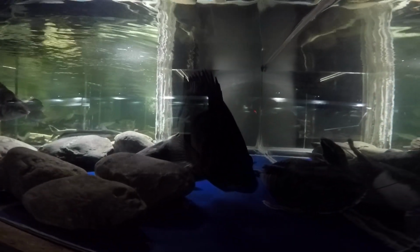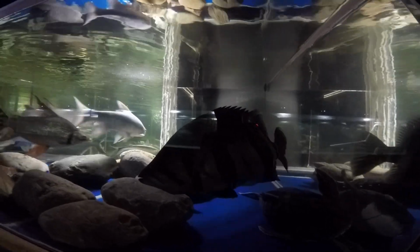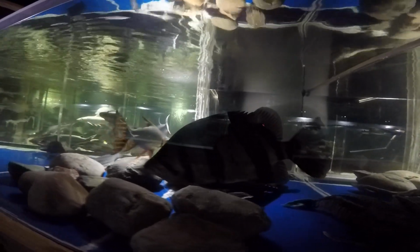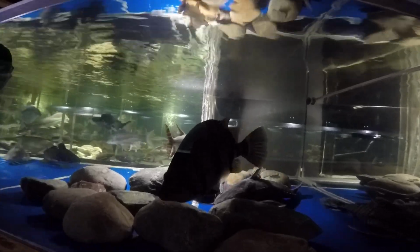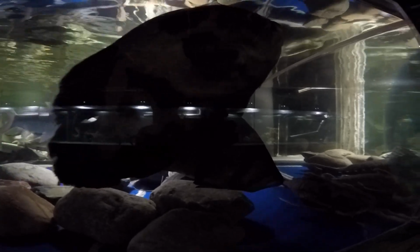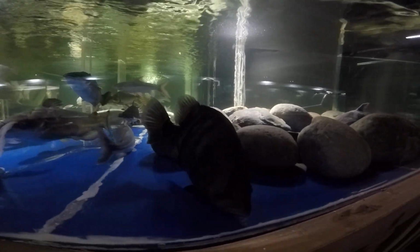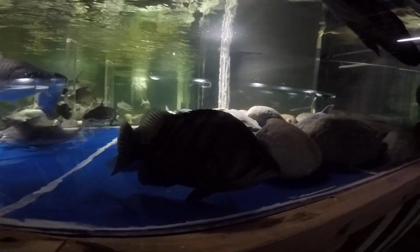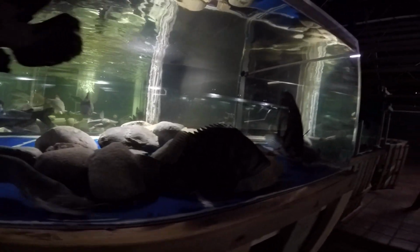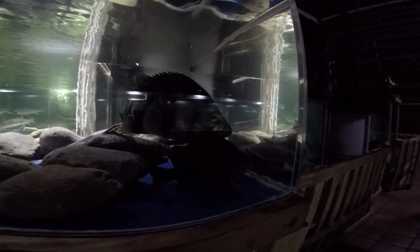That's an Indo-Datnoid 3-bar. This one is usually stable. Once in a while it may fade a little, but usually it is stable and shows nice vivid bars. That's a smaller Indo 4-bar. It's pretty unstable. The bars come and go.